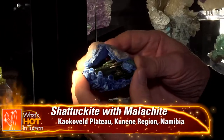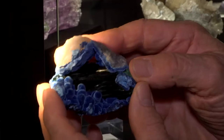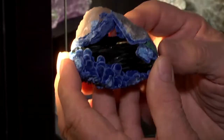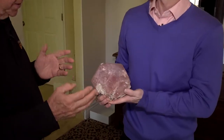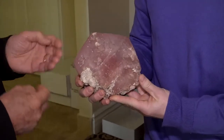Isn't it? Wonderful. That's a great contrast. The big ones I've seen are just plancheite. This is very nice, having a second mineral, malachite, in there. Really, really good. You've got a morganite here. As morganites go, it's a big crystal, good color. No matrix, but just a nice morganite.